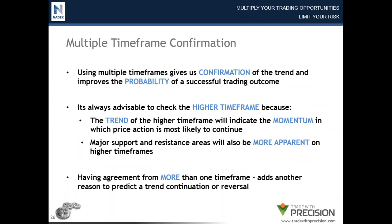The next element that we found extremely important is multiple time frame confirmation. And this is something that a lot of traders tend to ignore. So think about it this way. You've got a 50-minute chart, and that 50-minute chart is currently in an uptrend. And that's fantastic. You're thinking, oh, I've got an uptrend, I've got a nice pullback, I'm looking to go long here.